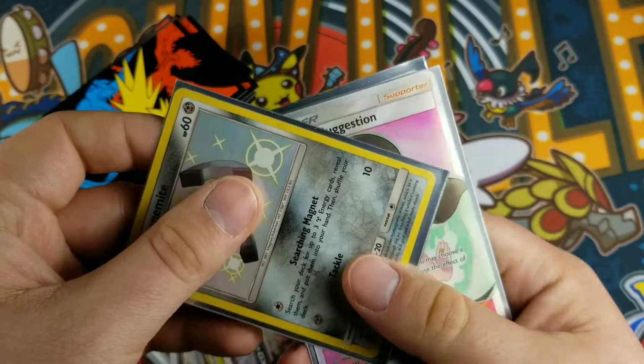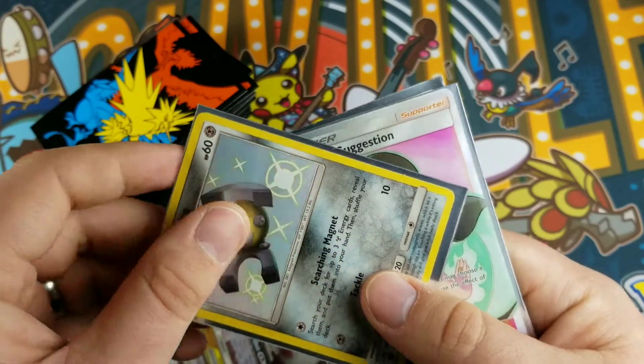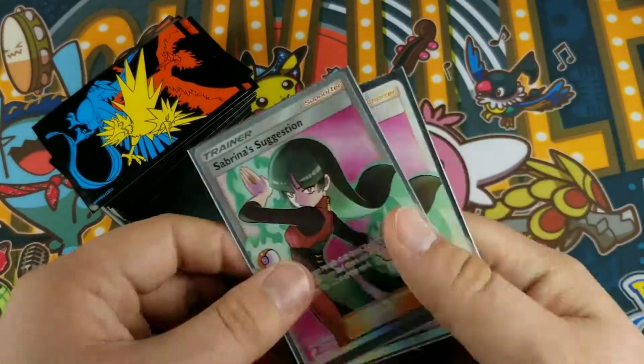Latios, Magnemite. This one, the only reason it's not going off to get graded, and I don't know if you can see it yet, it's got this weird kind of stain. It's not something that was put on the card, it's just how it came off printed. So that's why this one is going up for sale.